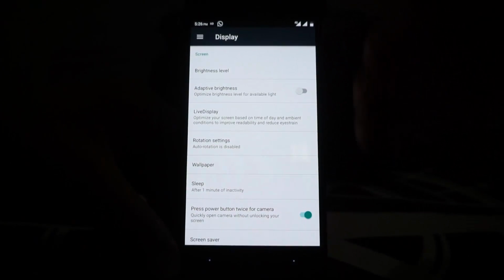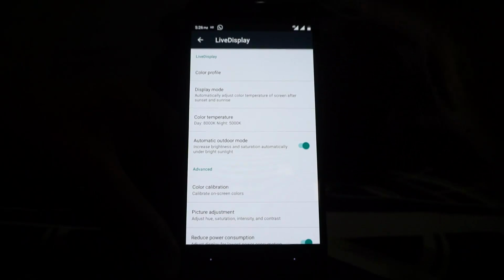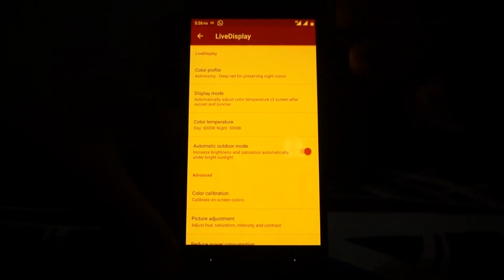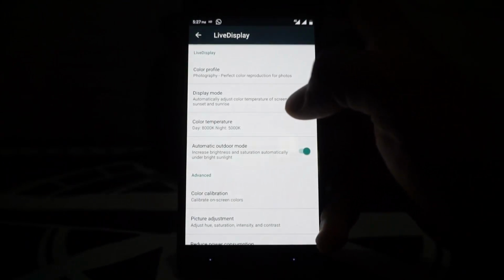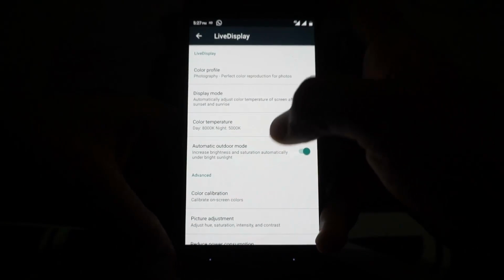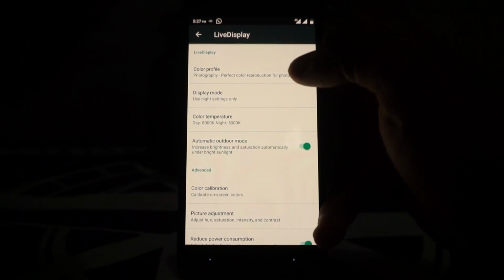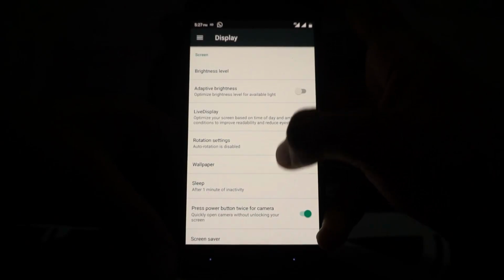So in the display options, whatever you find here is basically what you would find in a Nougat ROM. It does have live display, and I do use live display a lot. You can have color profiles, astronomy, which is just red, cinema, photography, which is basically sRGB, and also automatic mode for night, and for low blue light, so that your eyes don't bleed. So that's also really cool.